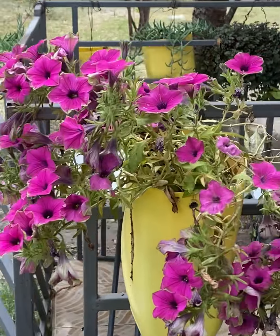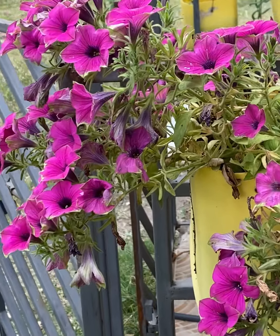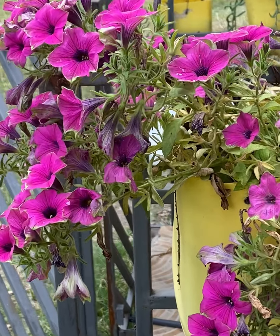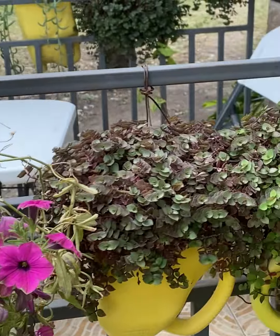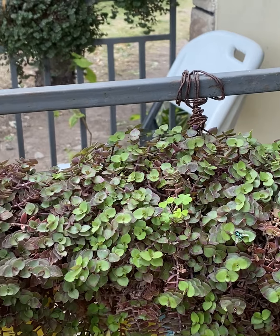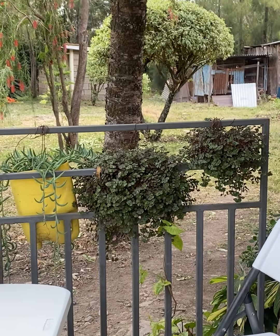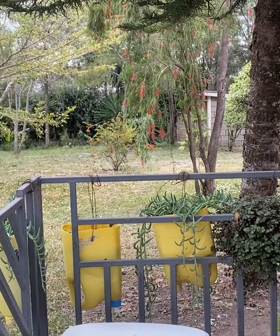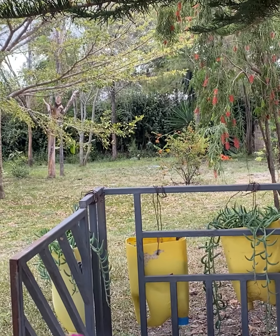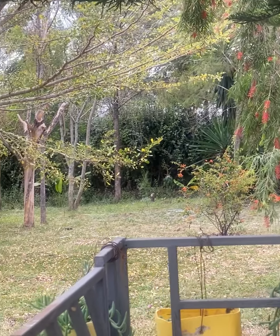Guys, these are some of my flowers. This is petunia flower. It's very beautiful. These are creeping inch plant and they are very friendly to grow. The same over there. That's part of my homestead.